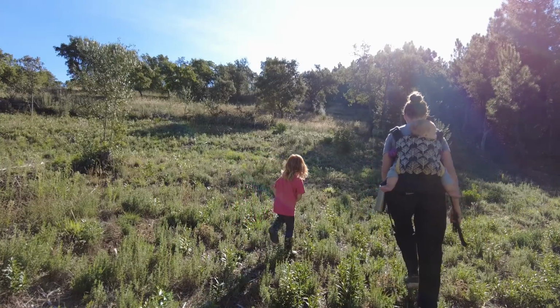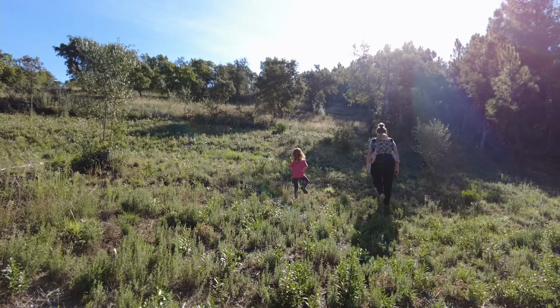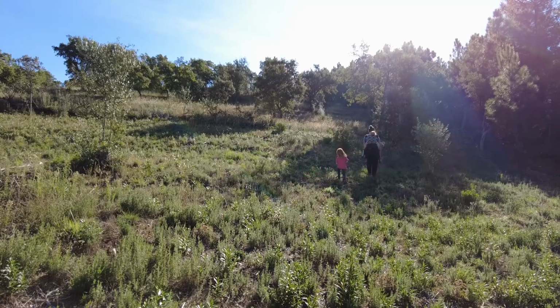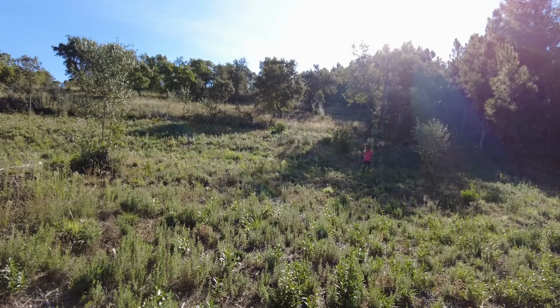Good morning and welcome back to our Portuguese homestead. Today I want to take you on a little walk on the other half of our land, which is still quite overgrown, a little bit wild, but slowly turning into something really beautiful.